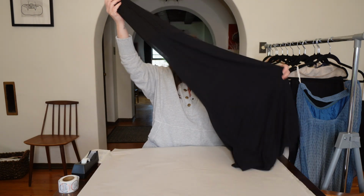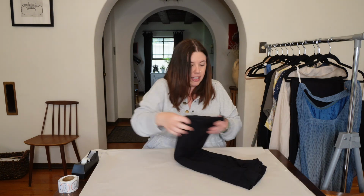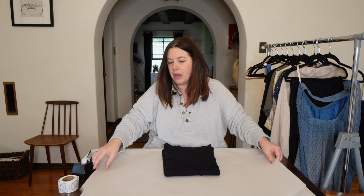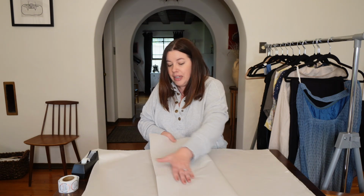So if somebody is shorter, it's something that they can easily hem, like cut to their length without losing the look of the skirt. It looks like it's slim cut. It's not. It actually has quite a bit of width at the bottom. So this I listed and it sold in a day. I was really surprised by that.